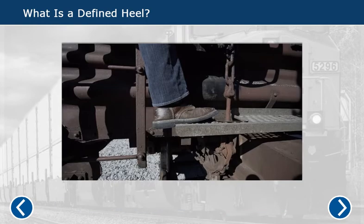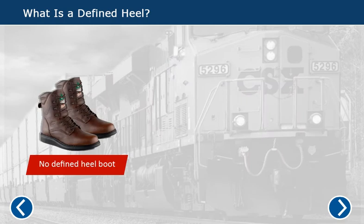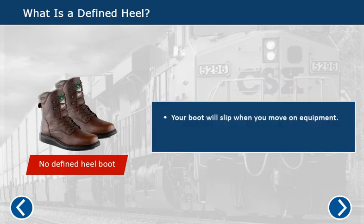The heel is used to secure the boot to the car ladder and brake platforms on cars. Boots that do not have a defined heel increase the likelihood that your boot will slip when you move on equipment. This increases your chance for injury. You are required to purchase boots that meet this requirement for your training.